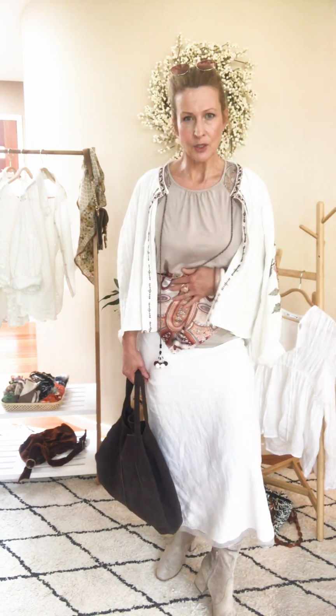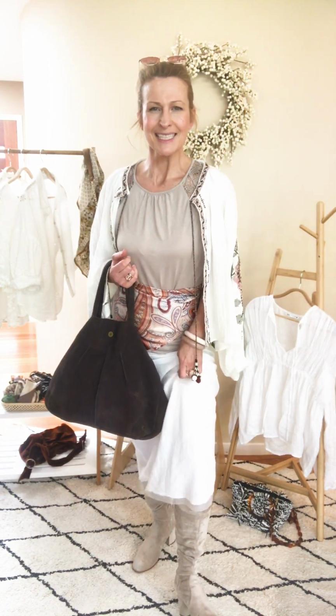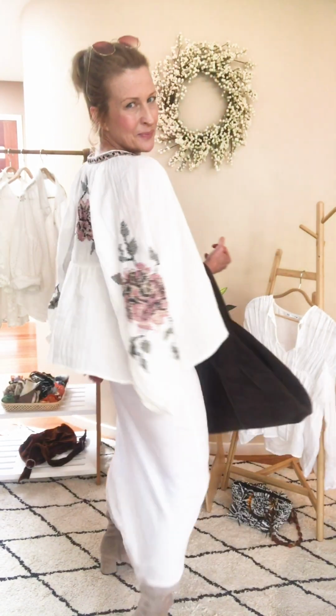I've also got that dress, and I've pulled it down. So the top of the dress is here, and I've pulled it all the way down for a really long boho sort of streamlined look, and a lovely contrasting bag. Keeping these boots on, of course, for that 1970s vibe.